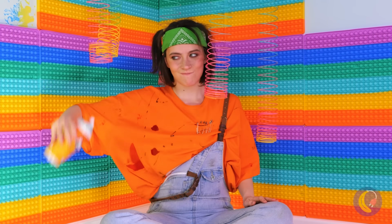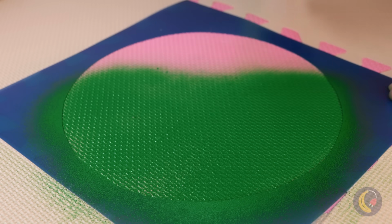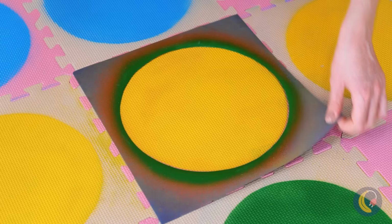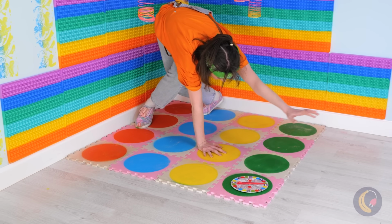But that doesn't mean we can't customize. Cue the stencils and spray paint. All right, let's see. Right hand, green. Left hand, blue. Right hand, red. Left hand, yellow. Ha, nice. Now you're ready for a game of Twister, even by yourself.